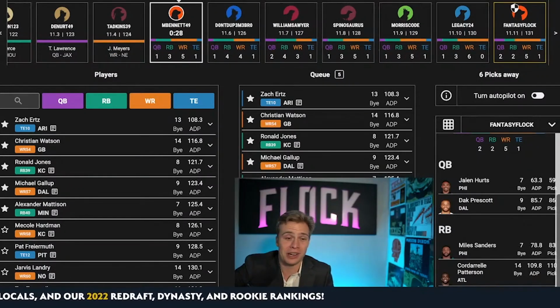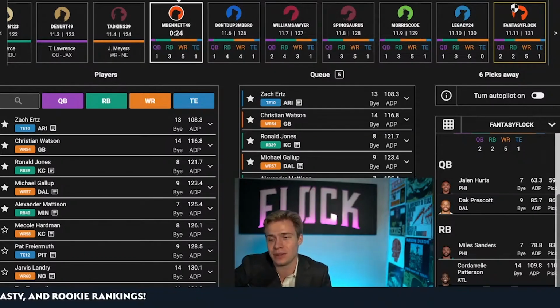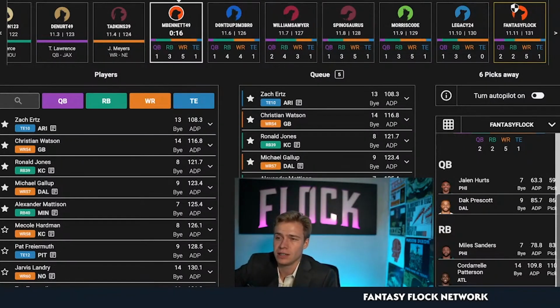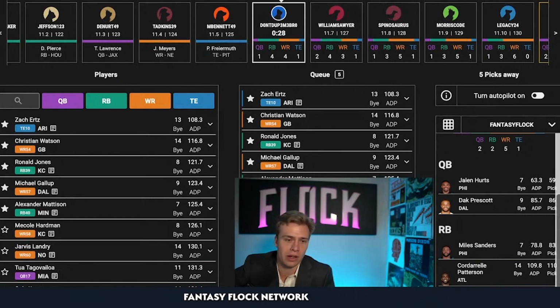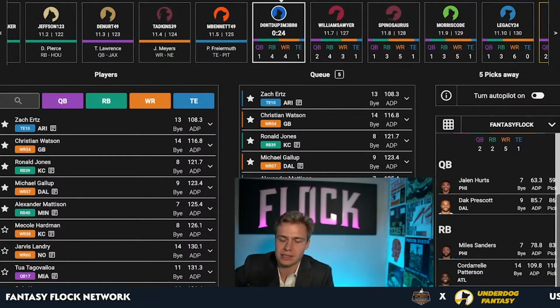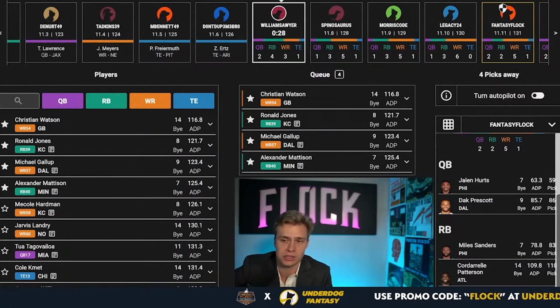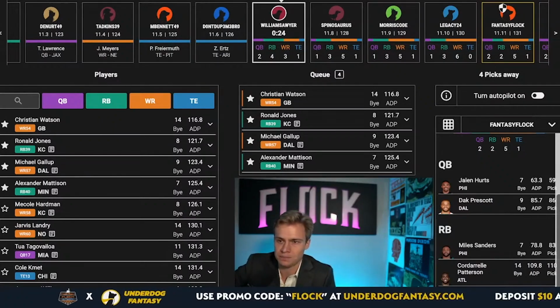I don't know if I would be able to take Alexander Mattison over Gallup, considering the fact that we have Dak. But please give us one of these guys. We're going to assume that someone decides to take Zach Ertz before we're on the clock. I'm sorry, but if we have Zach Ertz with an ADP of 108 falling to us at 131, based on the fact that no other team in this contest is going to have that value, we are going to have to take him. Zach Ertz goes. Good. Get that mess out of here. We don't even want to have to consider it.